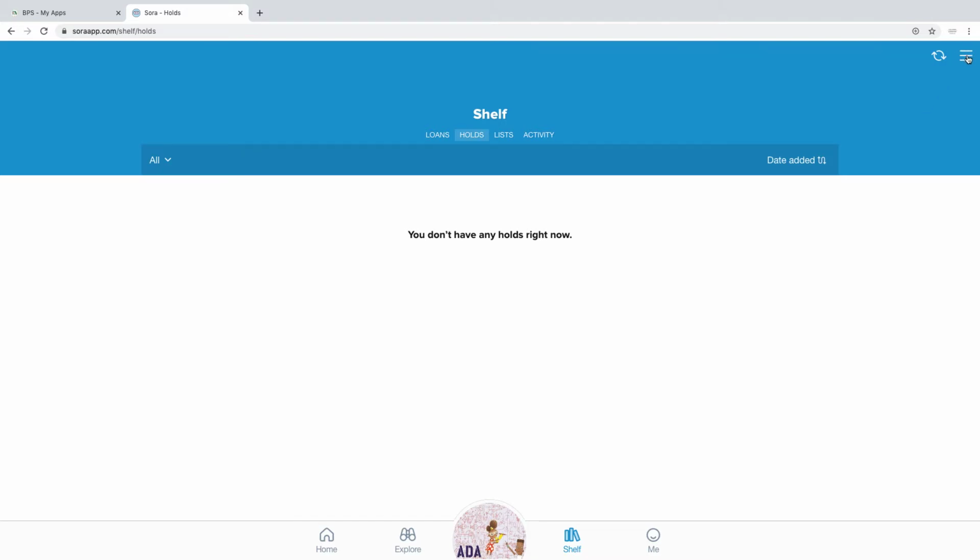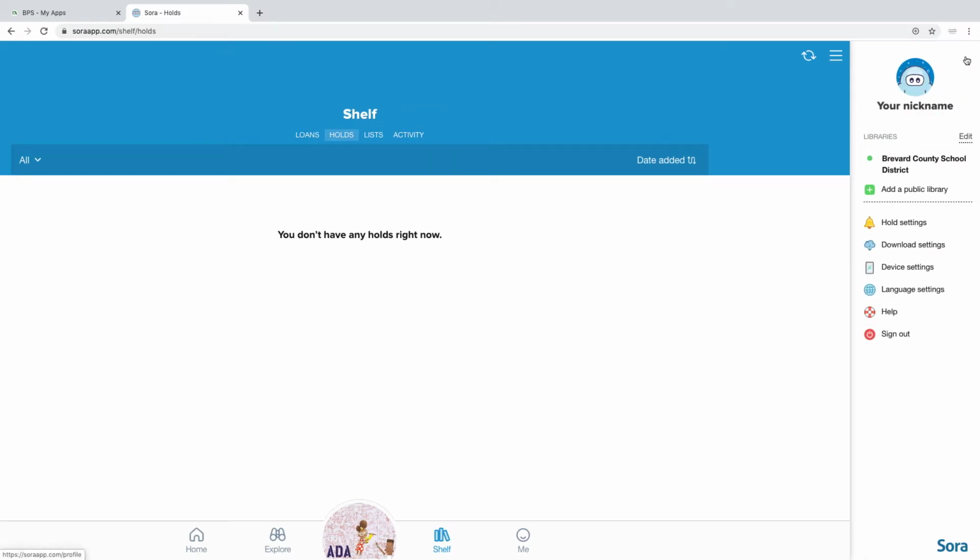So if you go over here to the three lines, which kind of look like 3 pancakes, and click on those, you have your avatar up at the top. We are connected right now to the Brevard County School District Library. You can also add a public library card, and then you can check out books through here with your public library card. It'll link you over to the Brevard Public Library system as well.